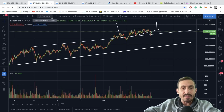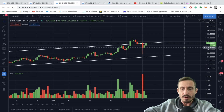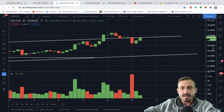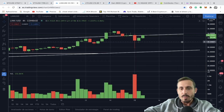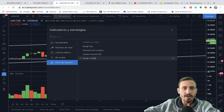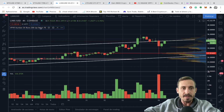Taking a look at the Link US dollar pair, we can see that we've had this huge wick from the last night drop that we've had. We can see this wick coming all the way down here to the $28 range, and I'm going to show you the VPVR. This is the volume profile, how we've had an incredible bounce here around the 28, because there is where the most volume has been traded. Look at this. Look how we bounced perfectly from the $28 range, and it looks like that we want to get above this resistance area from this channel.